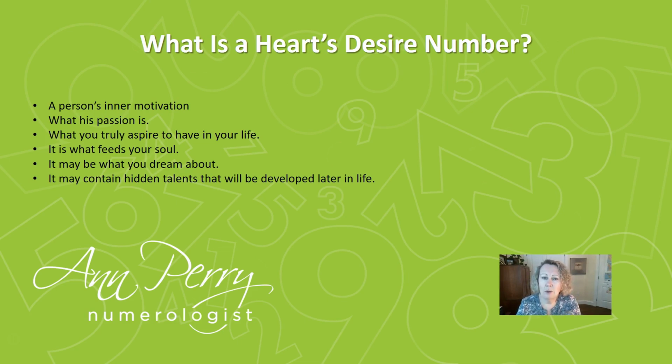Well, the heart's desire number is the third in the core numbers. The first is the life path number, the second is the expression number, and now comes the heart's desire number. It is what defines a person's inner motivation, what really makes them tick. It's what their passion is, what they really, really want out of life. They may not even be in touch with it themselves, but it's there for a reason. It's a really good indicator. It's what you truly aspire to have in your life. It's what would really feed your soul.